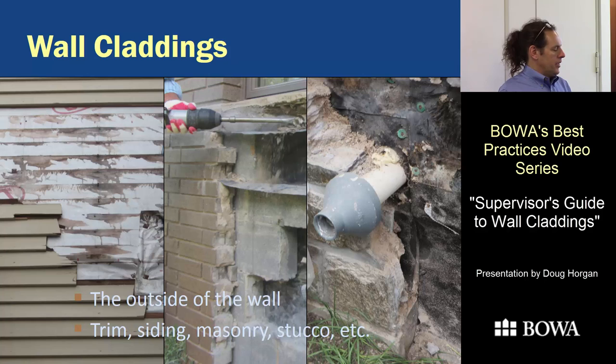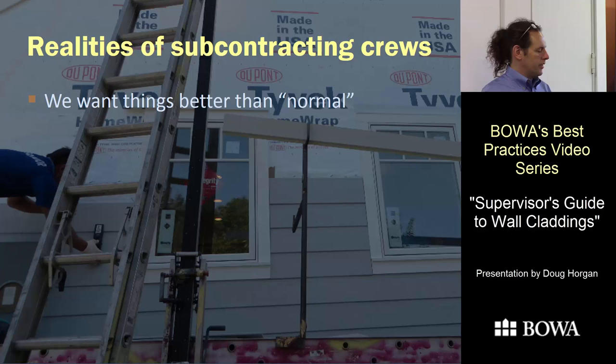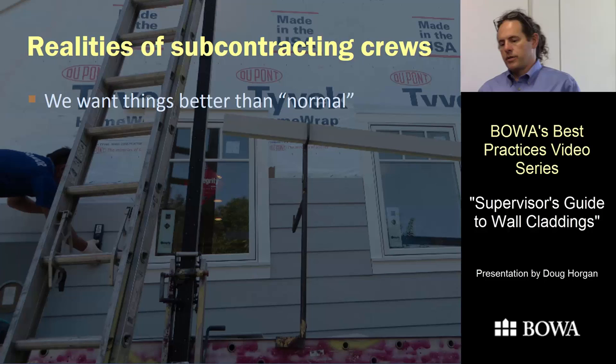So wall claddings, the stuff on the outside of a wall. As I mentioned, it's not really a how-to guide. There's not enough time in an hour to cover all those, but we will be able to cover the key resources and some of the key high points, things that we've found done wrong when we remodel houses, what's leaking, what's not working.